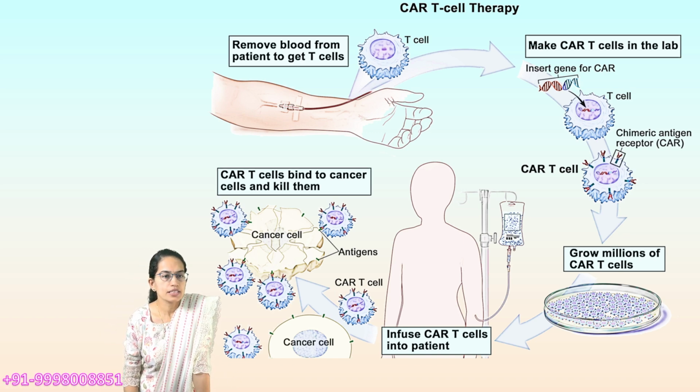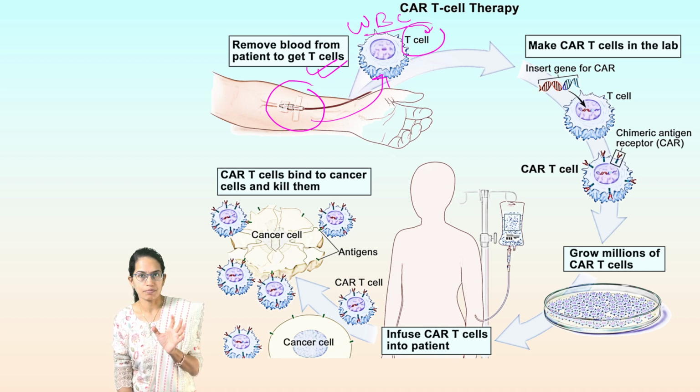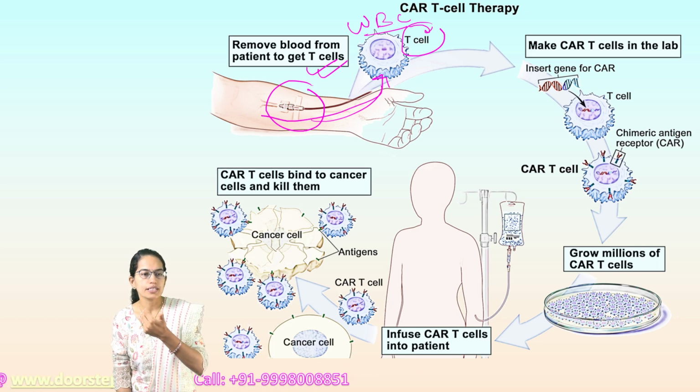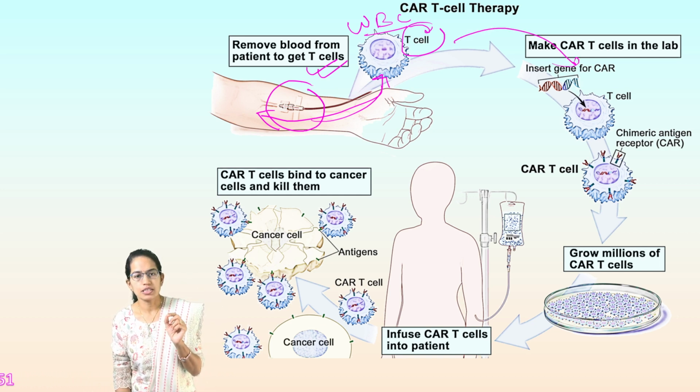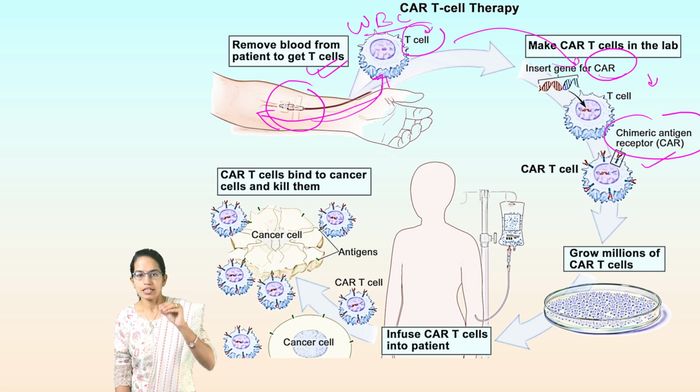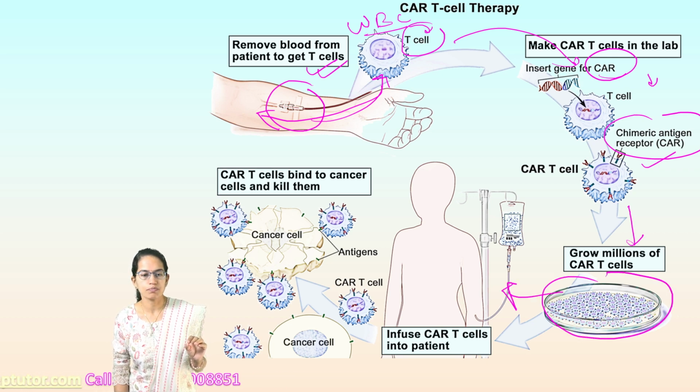So what happens is the T cells are removed from the patient. So the whole blood is removed through a machine, and then the WBC is separated from the blood. T cells are separated specifically, and the remaining blood is sent back to the person. Now in those T cells the CAR genes are inserted. Then these CAR receptors, which are the chimeric antigen receptors, once inserted into the T cells, are allowed to grow in the laboratory. Millions of these CAR cells are grown, and then they are infused back into the person.